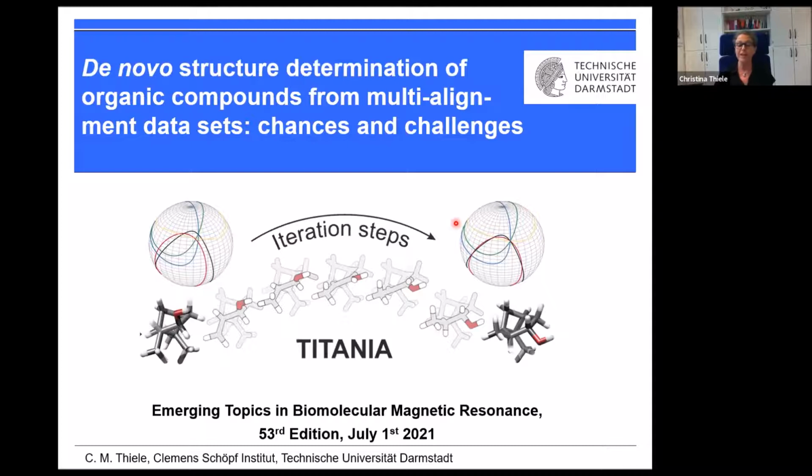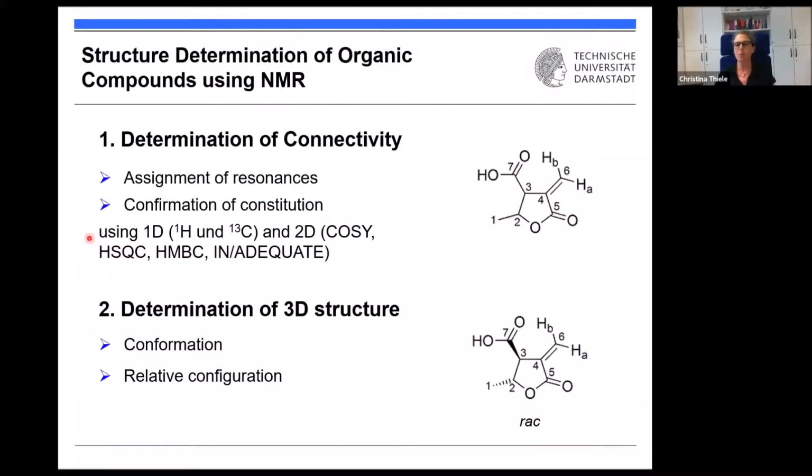As I'm not a biomolecular and a mass spectroscopist, maybe I have some misconceptions concerning that, but I hope this is not the case. So the first thing we need to talk about is that if we talk about structure determination of organic compounds, what we usually talk about is compounds in natural abundance. So we do not have isotopic labels.